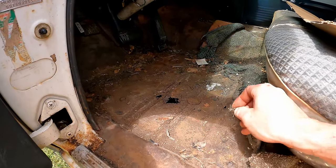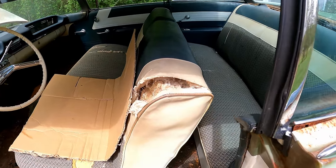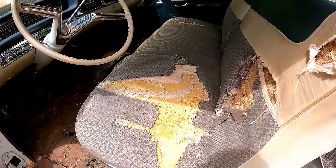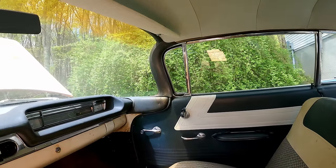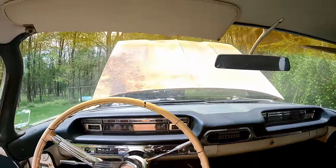One hole in the driver's side. It looks like this was all chewed up by probably rodents. Yep, there's some droppings down in the seat. Oh, a little hole there. But it doesn't really smell too bad. You know, it smells like your grandma's closet or something. It doesn't smell so bad.